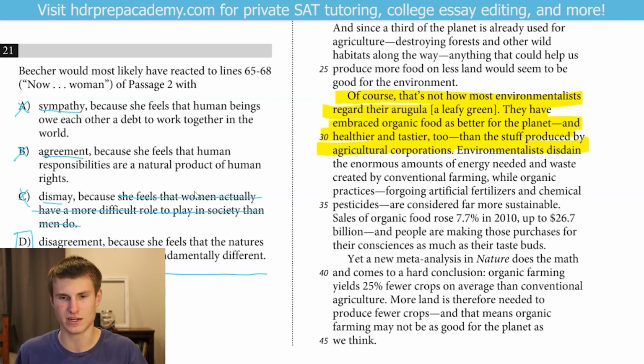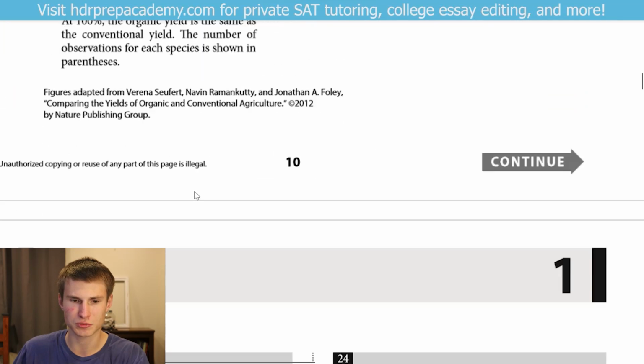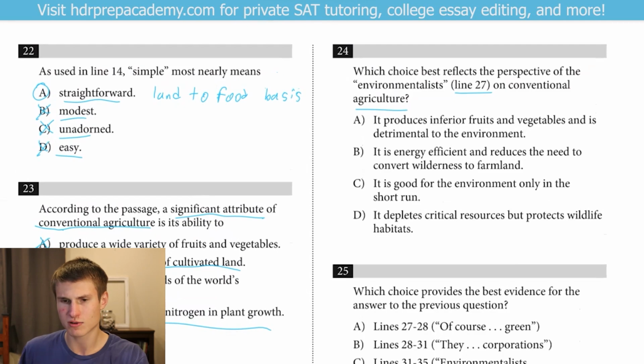It says better for the planet here, so obviously they think it's better for the environment. So ultimately, environmentalists think organic is just much better across all aspects being considered in this passage. So we have option A, it produces inferior fruits and vegetables. Keep in mind, we're referring to conventional agriculture. Environmentalists do believe conventional agriculture produces inferior fruits and vegetables.